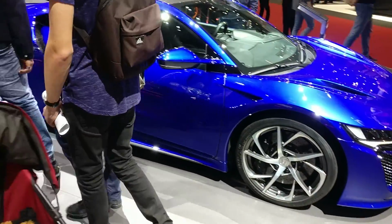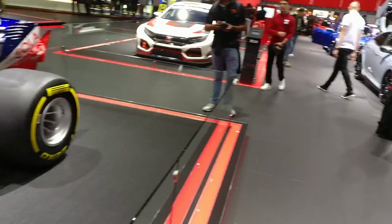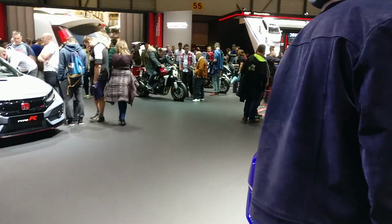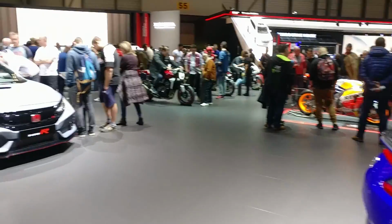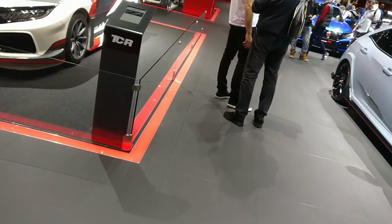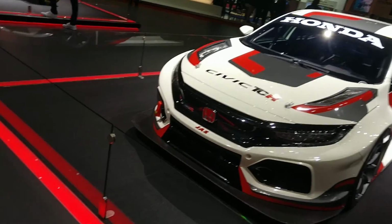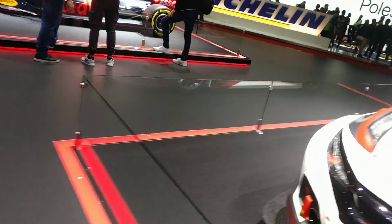So yeah, pretty much nothing new. I know they did bring a lot of their bikes. The bikes are just right there. So they did bring a lot of that. They used the space that Ford left to pretty much expand their booth, and it is absolutely massive.